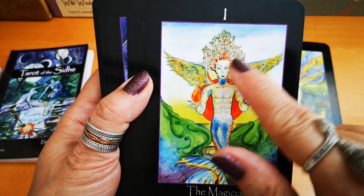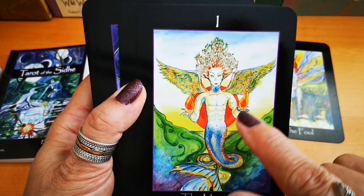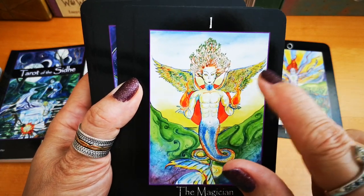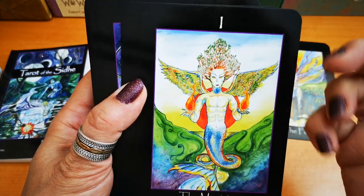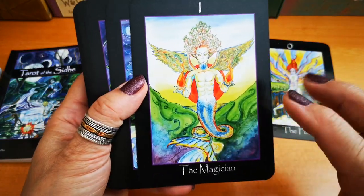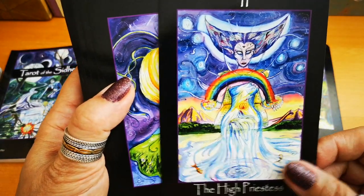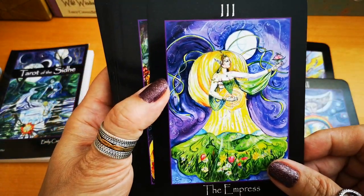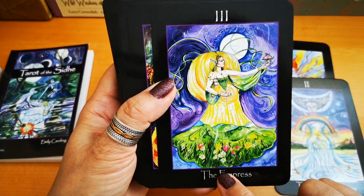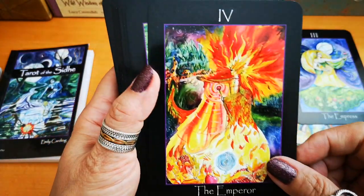It's with all the 4 elements. He has the tail of the mermaid, which represents the water energy. He has the fire in both his hands, the fire energy. His hair is like a tree, the earth energy, and wings to represent the air energy. So really, you will see that each card has a very special energy, and really a very special deck. The Empress, here you will see the glyph on her belly, because she's the Empress, of course.